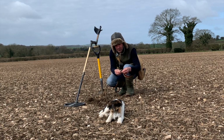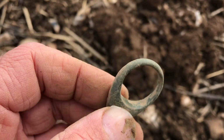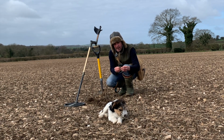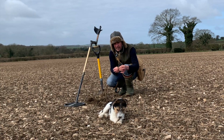I thought this was a ring, but it can't be. It's too nicely, it's too well made, it's too regular, so I don't know what it is. It's the end of something, but I thought it was a ring with the stone missing. Perhaps it is, but I'm not sure. It may be. It's a bit wonky.